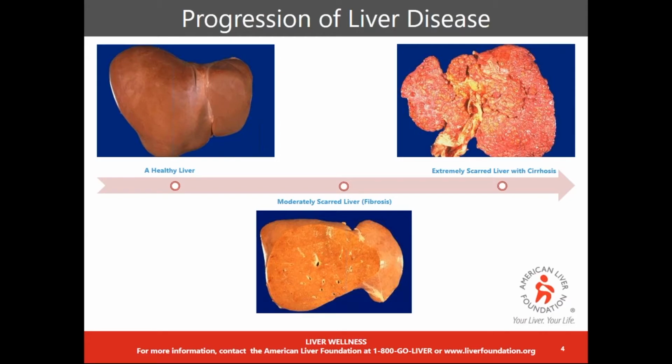If I don't know this is what's going on, if I don't know I have bad cholesterol, and I don't know I have fatty liver, and I don't know any of these things, eventually I could develop cirrhosis. In the upper right-hand corner, this is a liver that is extremely scarred with really out of control cirrhosis. So this is not alcohol cirrhosis. Alcohol cirrhosis, the liver looks completely different. It's got a totally different shape and color.